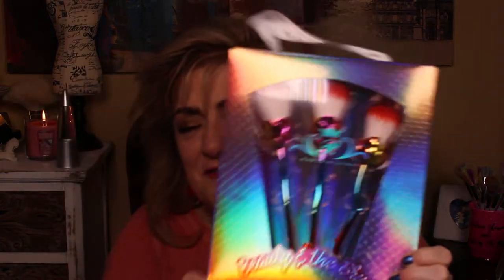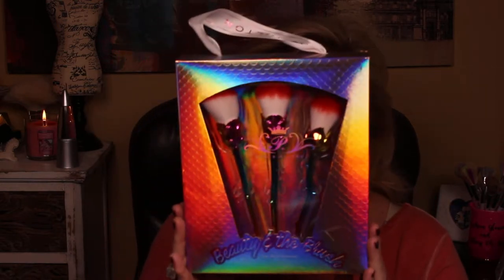Fun. It's something I wanted to give you. This is the Beauty and the Brush. It's a three-piece brush set that is, they're like tulip brushes. Can you see them? They're like little flowers. So I'm giving you some flowers.